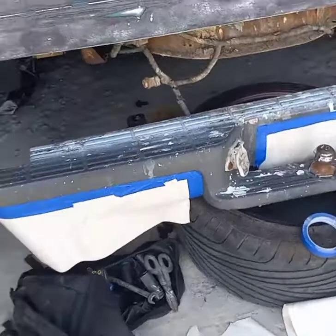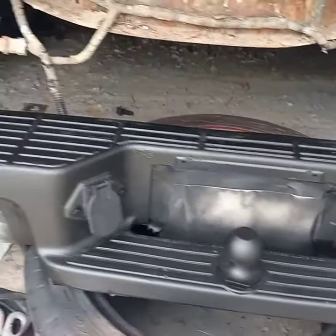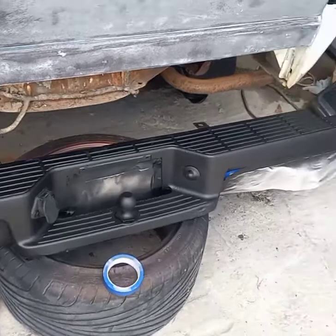I went to the store and bought some stuff I'm gonna put on here. We'll holler back. Okay, y'all, we got this bumper done. And it looks a whole lot better. A whole lot better. So now I'm gonna wrap it up so that I don't get primer and paint all over it. So here we go with some more work. And then I'm gonna go ahead and try to get this going. But that's what we got. That looks a whole lot better than what we had.